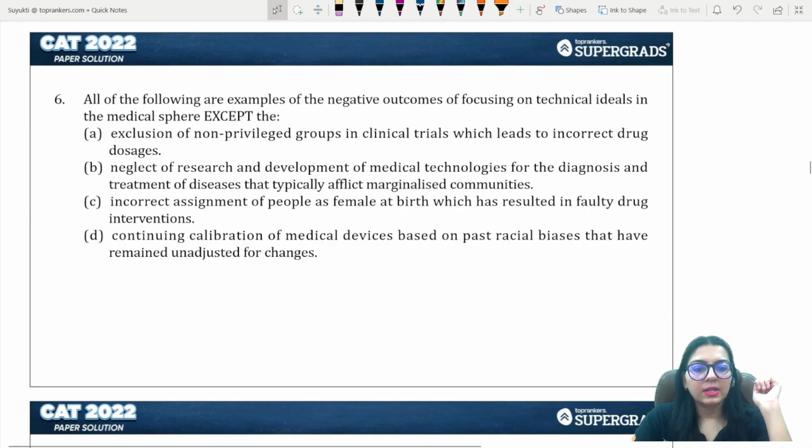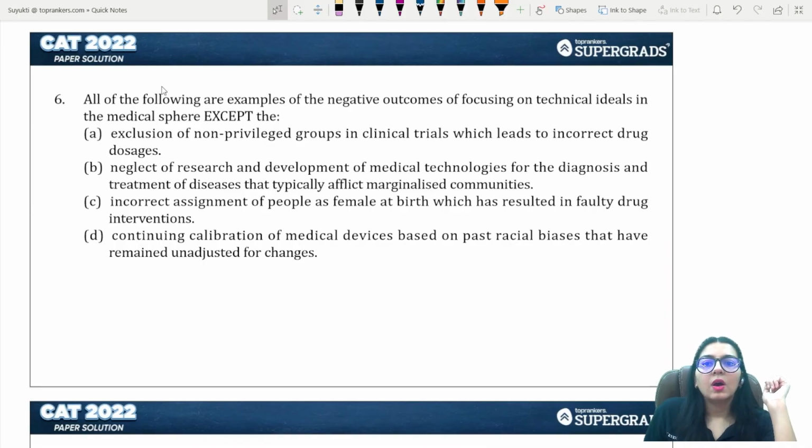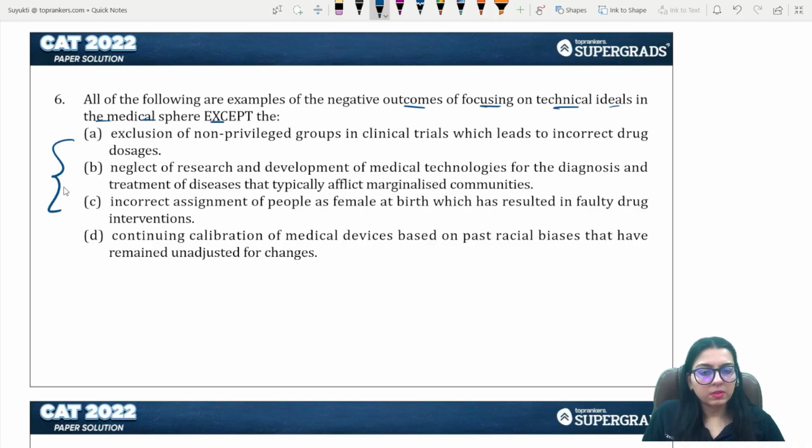Okay, let's get to question number 6. All of the following are examples of a negative outcome of focusing on technical ideals in the medical sphere, except. So all of these are negative outcomes, right, when you focus on the technical ideals, except. So give me the one option that is a positive aspect. That is what it says.